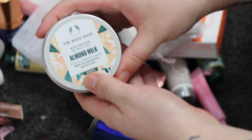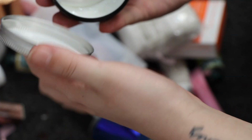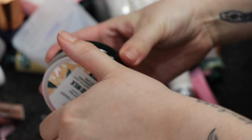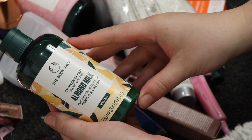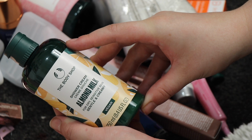Okay, this is the Body Shop Almond Milk Body Butter, which I will pass along. It smells so nice, actually. I really like the smell of that one. We have the Body Shop Almond Milk shower cream.